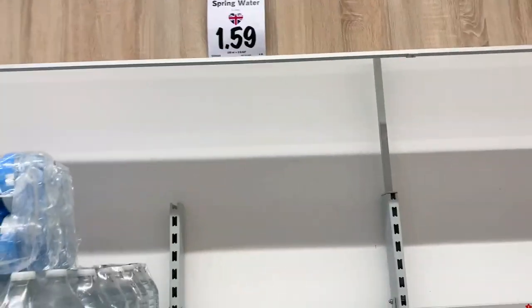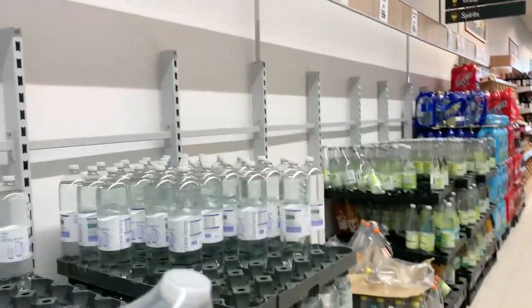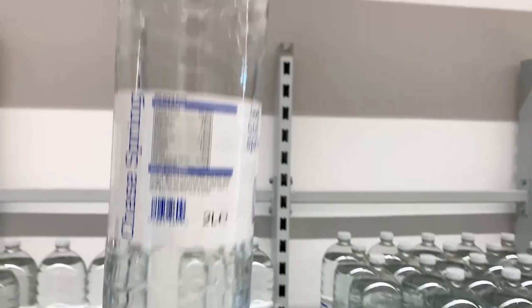Yeah, so that's 12 waters and $1.59 for 1 pack. I believe that's what it is. Yeah. Or you can buy the single ones for 26p for a bottle of single. So one of these you can get for 26p.